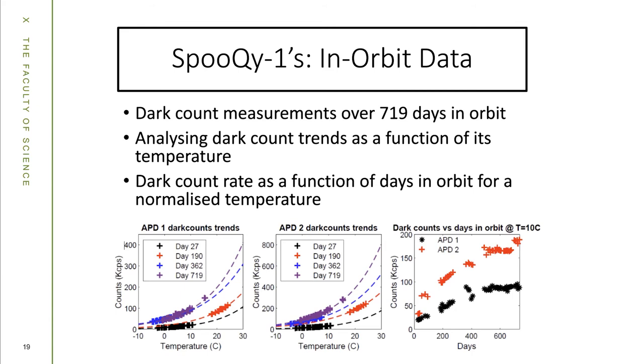This is what we see on the graph on the right side, where for APD2 and APD1 the rate of increase in dark counts is higher up until around 450 orbital days. And after that, we see a reduction in the rate of increase in dark counts.